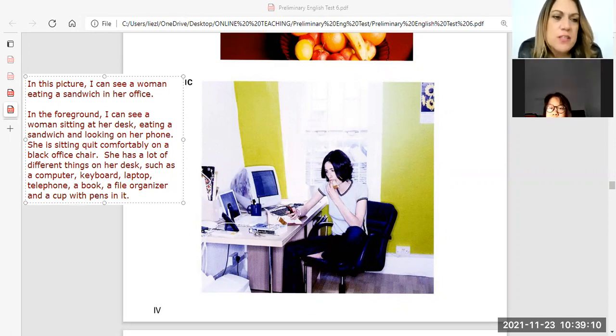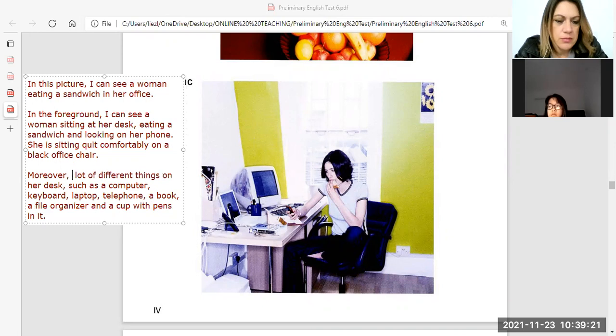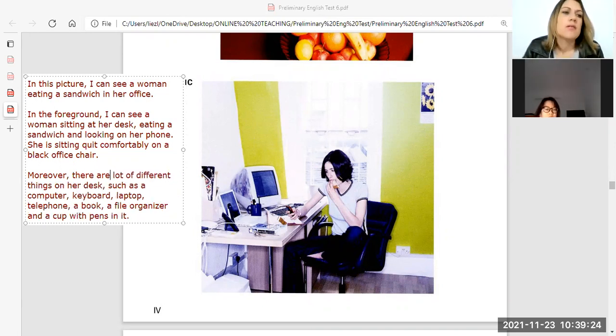In this picture, I can see a woman eating a sandwich in her office. In the foreground, I can see a woman sitting at her desk, eating a sandwich and looking at her phone. She's sitting quite comfortably on a black office chair. Moreover, there are a lot of different things on her desk, such as a computer, keyboard, laptop, telephone, a book, a file organizer, and a cup with pens in it.